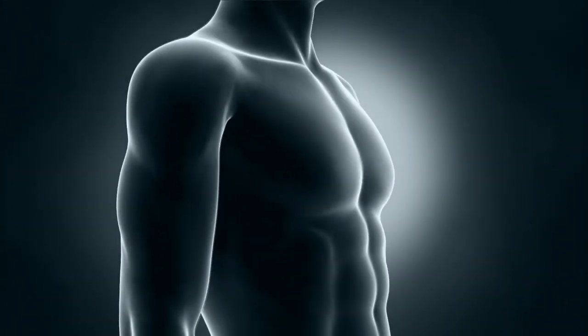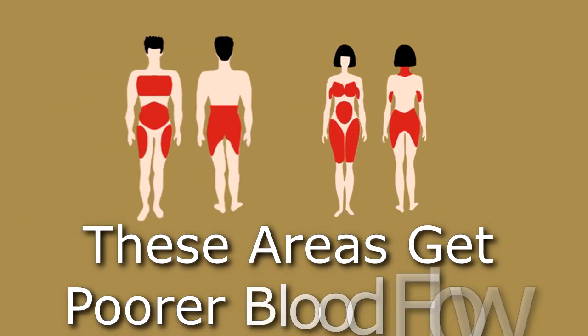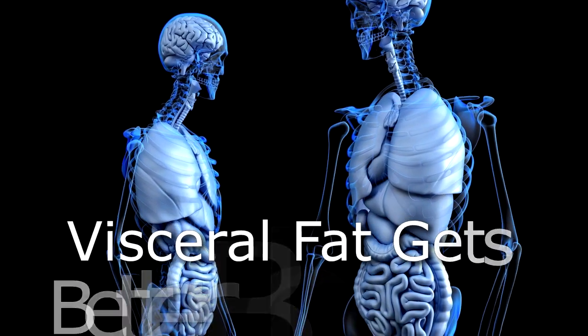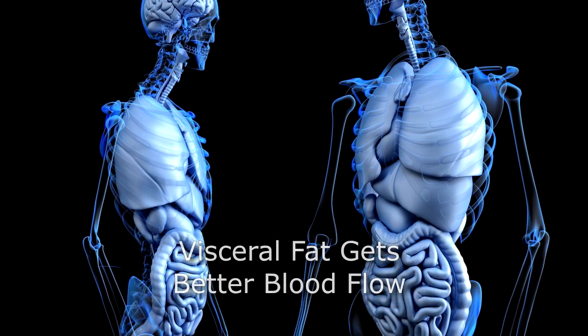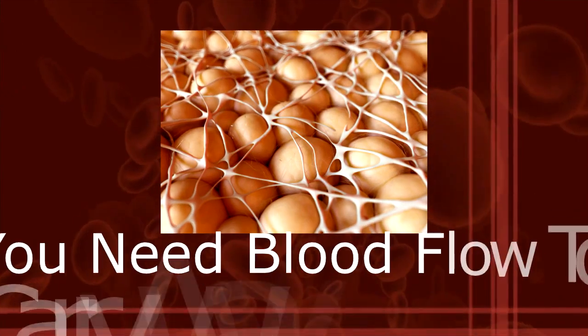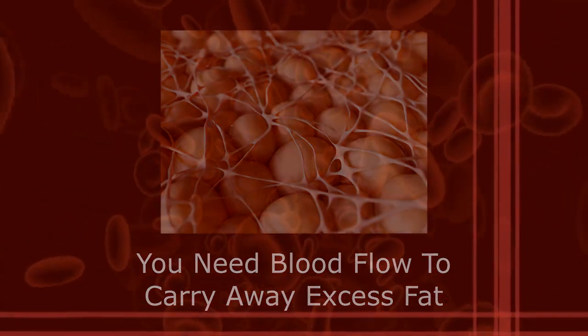in those stubborn areas. Now, certain fatty areas, which, like I mentioned, were mainly the stomach and low back areas in men and thighs and hips in women, receive a poorer blood flow than visceral fat, which is fat at the center of the body around the organs. If there is little blood flow from those areas, they are not able to dump their fats into the blood to be burned for energy. How can you possibly burn fat if your body's fat cells aren't able to dump their fatty acid contents into the blood where they have the potential to be burned?